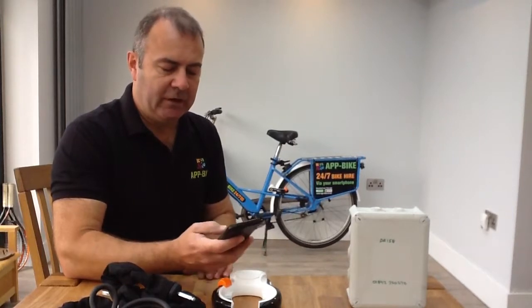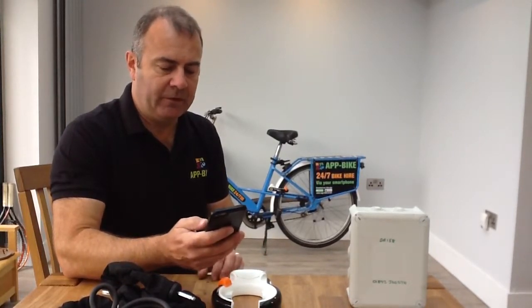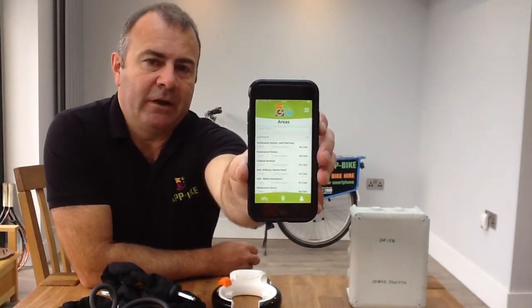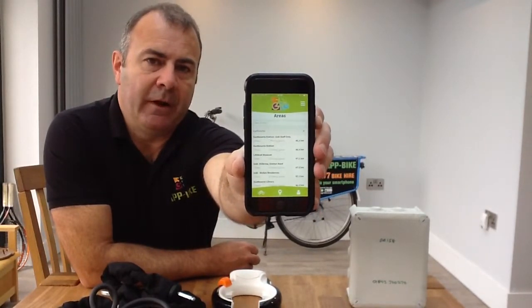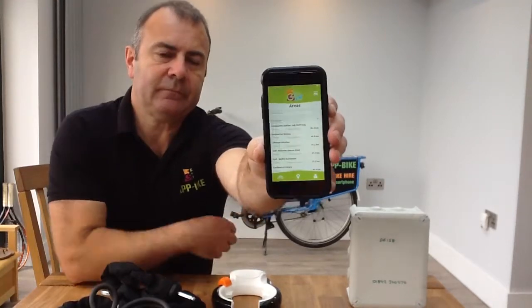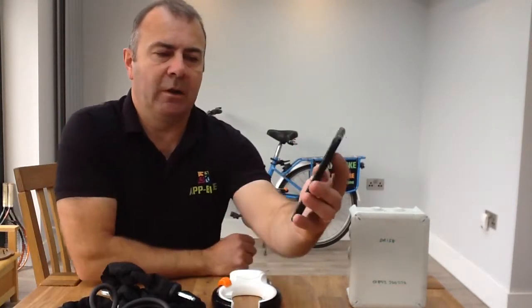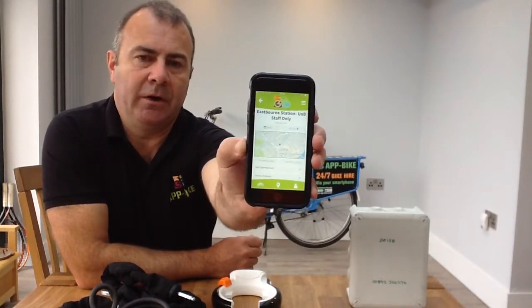A quick demonstration for you as to how the lock works. So when you first log into the app, and I hope that this comes through nice and clearly for you all, you are presented with a set of locations where you can find bikes. By tapping on any of those locations, we'll call up a page which has a map on it.